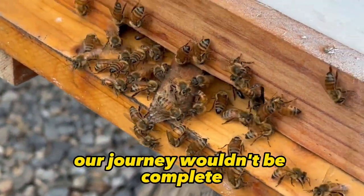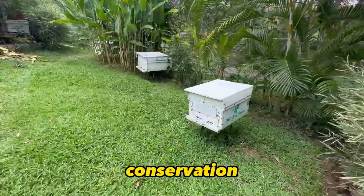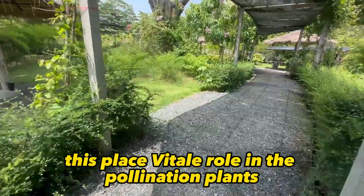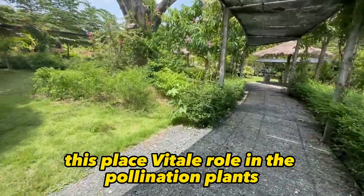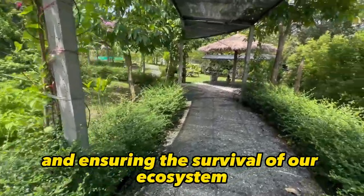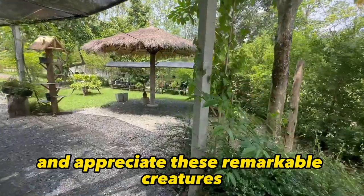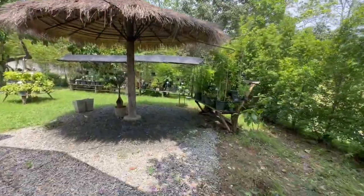Our journey wouldn't be complete without understanding the importance of bee conservation. Bees play a vital role in the pollination of plants and ensuring the survival of our ecosystem. It's crucial that we protect and appreciate these remarkable creatures.